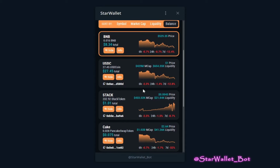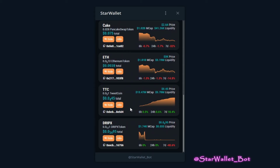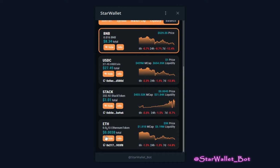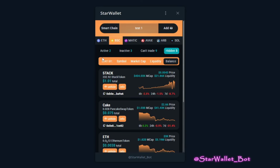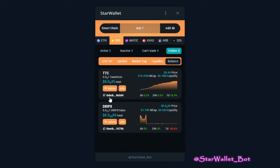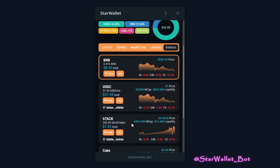Some other cool things down here. Some of these other tokens I bought at different times and I don't have a lot left in my wallet. Maybe I don't want to track them. I can come down here and hide those assets. Now you can see I'm only showing my BNB and my USDC. If I want to hide this stack token, I click hide. It's over here under the hidden assets. At any time I can click on hide, and notice how easy and simple this is. They'll pop up in my active portfolio over here.